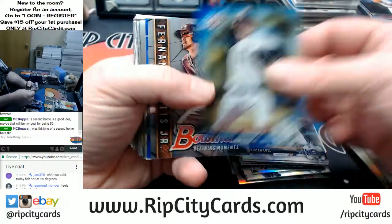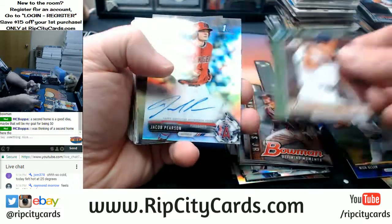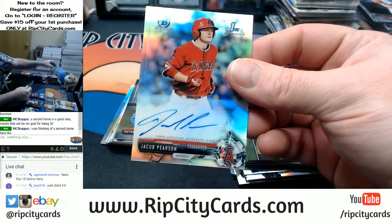A Matt Manning blue paper. A Nick Allen blue refractor. And a Jacob Pearson. Angels.